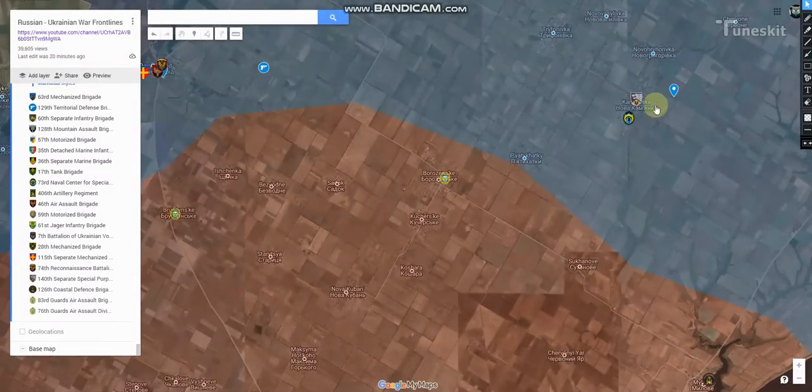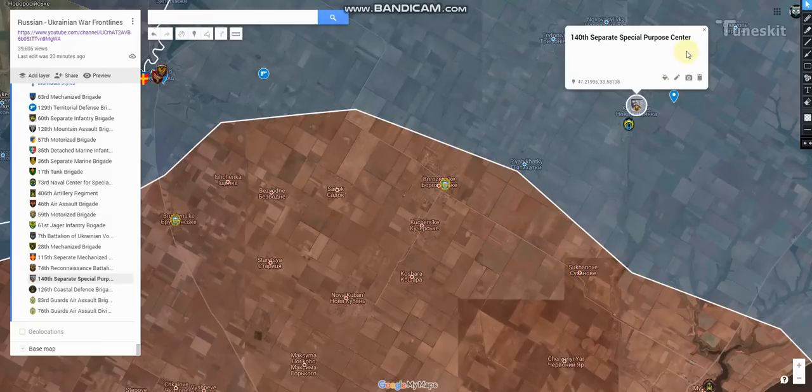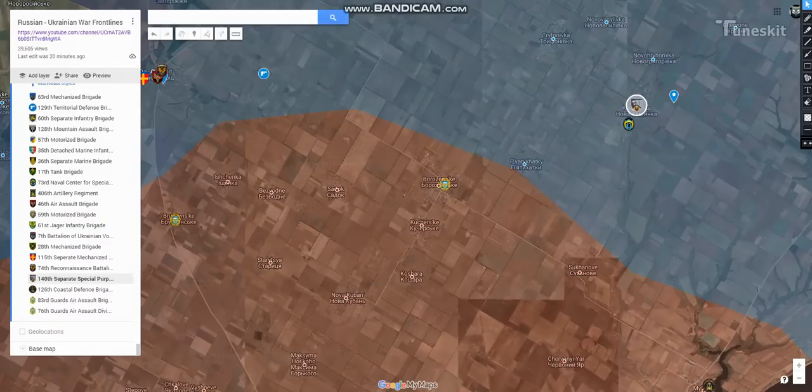And so you had the 140th Separate Special Purpose Center. That was the unit that was involved in the recon operations in this area on the line between Vorozhenske and some of these other towns on this road over here. And so I don't know the exact size of this unit, but it is a part of the Special Purpose Center, which has about 1,000 to 2,000 troops in it. But this is just one regiment of it.